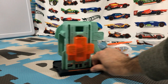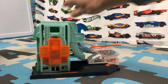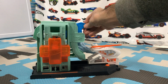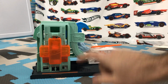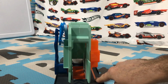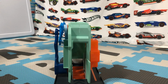Right there's the one. The other is here. Now the two main features of this set is the helicopter. It's like a medical helicopter. And then there's a bat that's hiding behind the building there. You'll see more of him in a little bit. Now there's also two roadways that do not hook up the track pieces. There's this roadway in the front and there's a roadway in the back. You can't get to the roadway in the back while the bat's tucked behind the building.